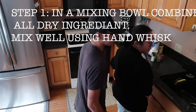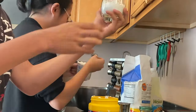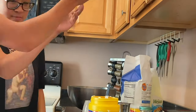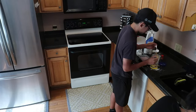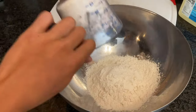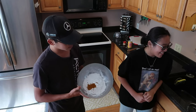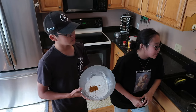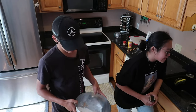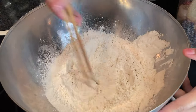In the mixing bowl, combine the dry ingredients. First, flour, cornstarch, baking powder, turmeric, salt. Mix well using a hand whisk. We have a hand chopstick. One and a half cups all-purpose flour, half cup cornstarch, 1 teaspoon baking powder, 1 teaspoon turmeric, which was perfect. Optional. Wow. That's awesome.